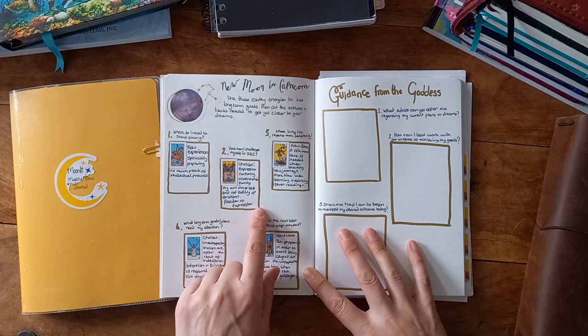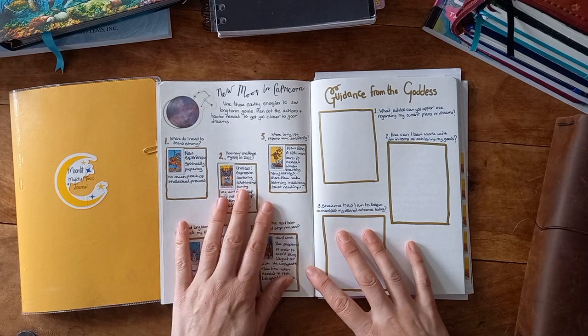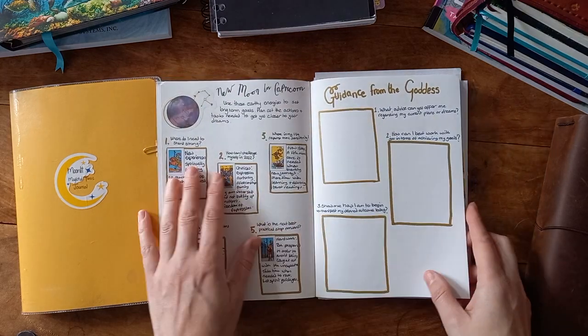The New Moon in Capricorn by Ethany. So that one I drew out and came back to do. I actually got time to complete one. Yay! I've been a bit bad at those the last 2 months.